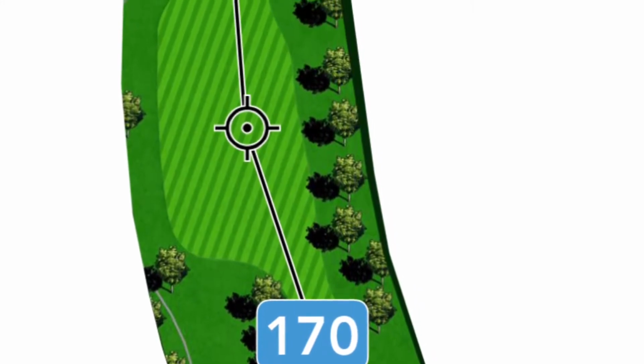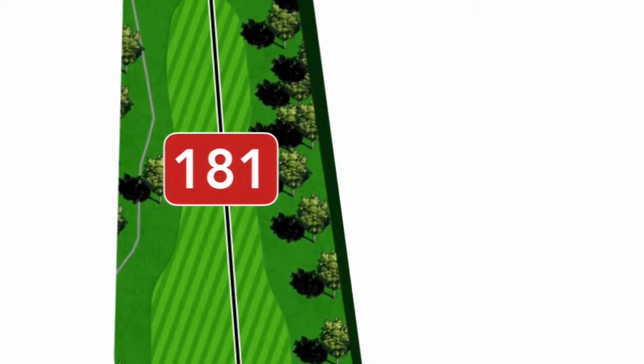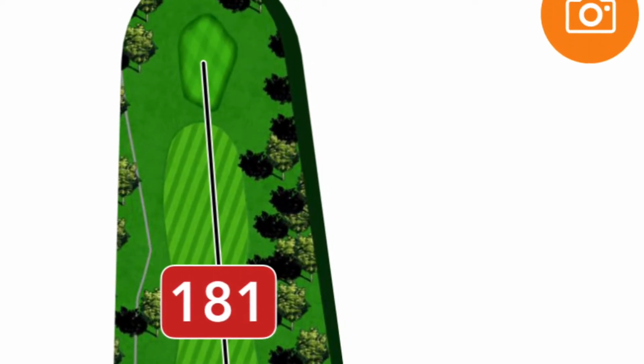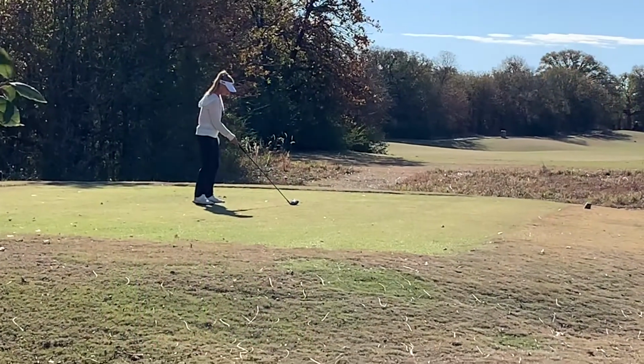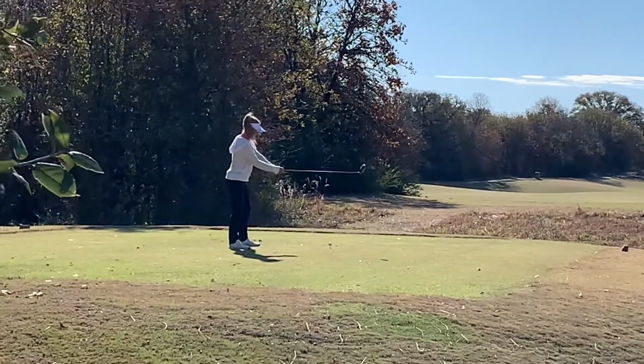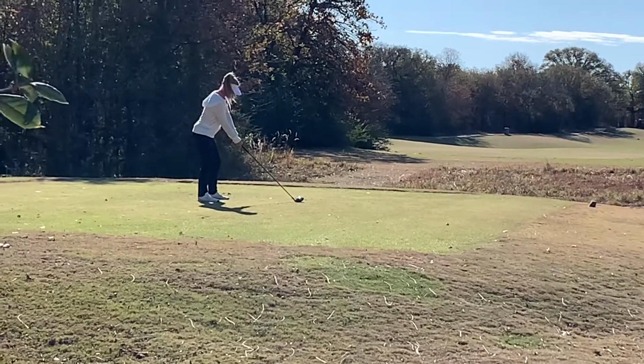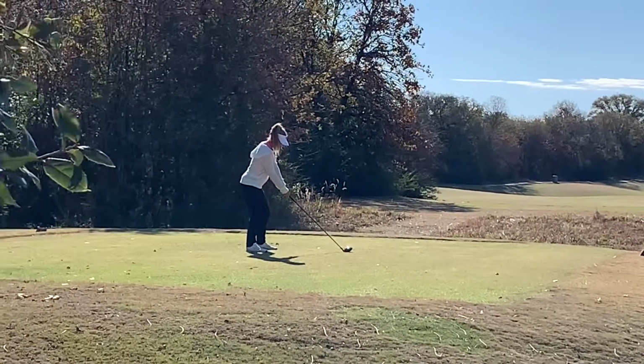Number 7 is a 334-yard par 4. I hit my driver about 220 yards down the right side of the fairway, leaving me about 115 into the green. I hit a wedge from there onto the green about 30 feet from the hole, and 2-putted from there for a par 4.